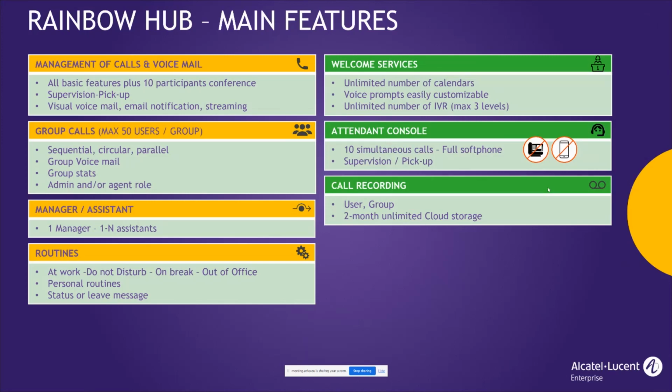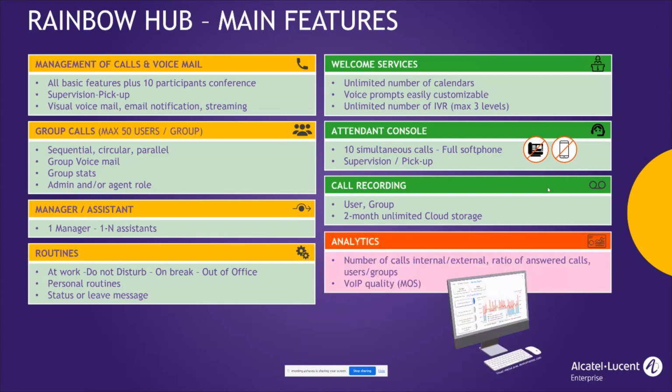So the IVR, the attendant console is a software only console, so there's no additional hardware required. And recording is, again, by the very nature, included in the license, in the offer right from the get-go. So that's not an additional upsell that you have to fight for. We give you a whole raft of analytics for you to be able to manage and to troubleshoot and to report to your customers the level of service that you're actually providing.